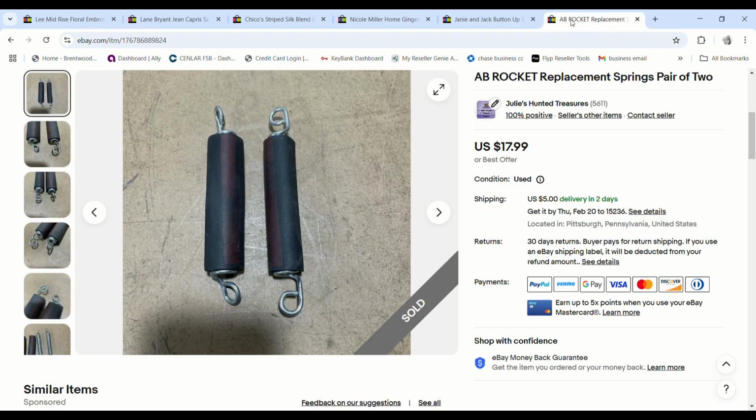And this is some Ab Rocket springs. I know we've talked about it in many videos, especially older ones. It's been a little while since Justin's found them, but the Ab Rocket exercise equipment has these springs on it. And there's different kinds, like these ones have a burgundy maroonish strip on them. There's ones with blue, there's ones that are solid black. Anytime Justin finds an Ab Rocket at the bins, he just takes the springs off of them because that's where the money is.